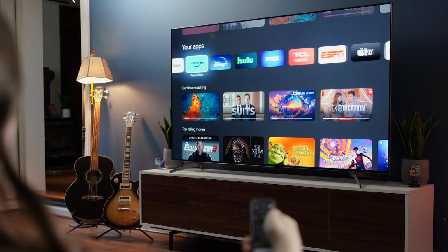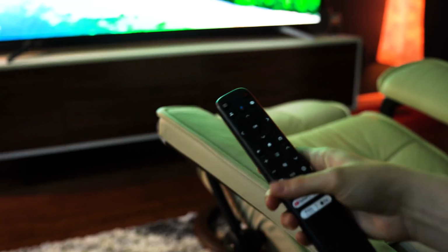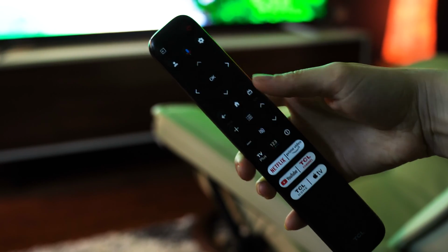Now for the OS, this is using Google TV again, zero lag. It's super, super fast. And one small note is that the remote actually is motion sensed, and it has backlit keys, which is a nice touch. None of the others have that, but it's a really nice touch.